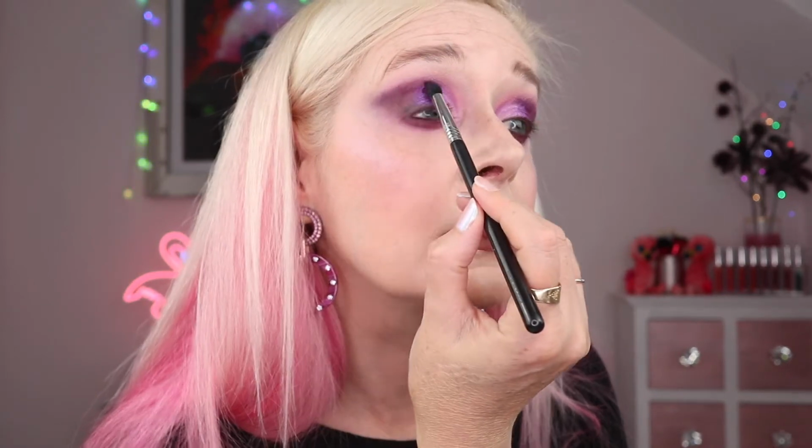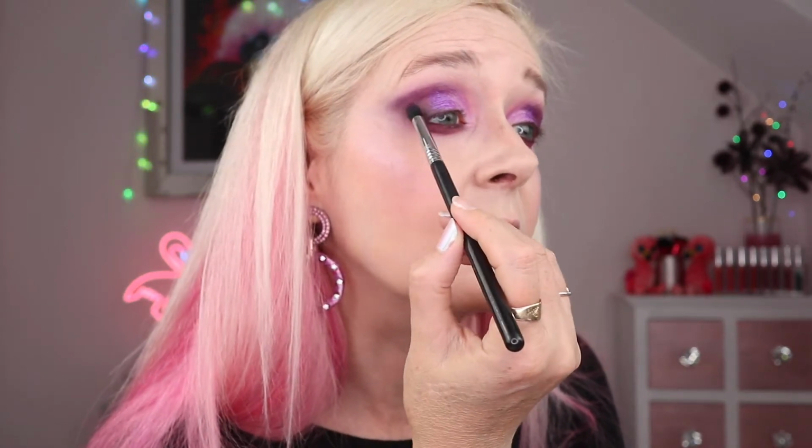Yeah, I think I should have stuck to Lola on the outer V and then taken Trixie where I'm putting it now, and I think it would have worked a lot better. So I think some of that is my fault, and I think it's the sort of colour that does go quite patchy when you blend it out, from whatever brand I've tried. That looks way better.